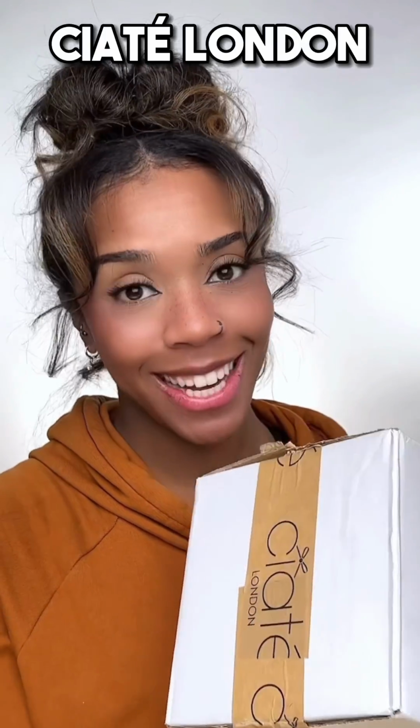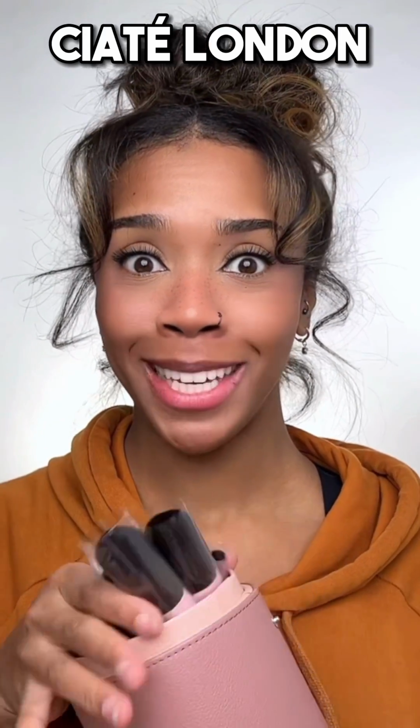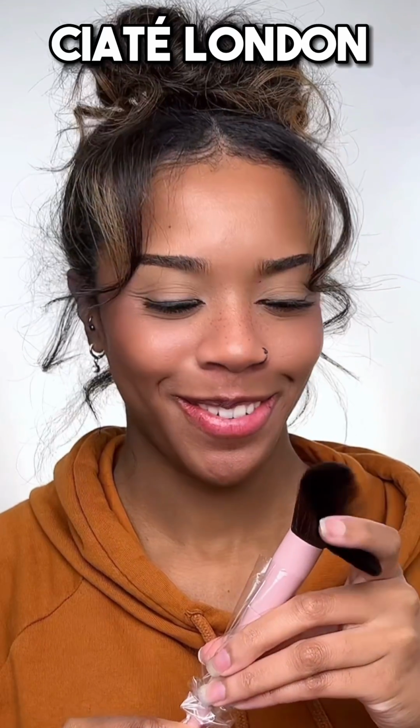Okay, we got a box from CIATÉ London. What is this? So it's a 24-piece brush set. You can never have too much makeup brushes, right? The brushes and the case are vegan. And guys, they are so soft.